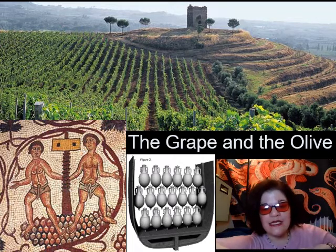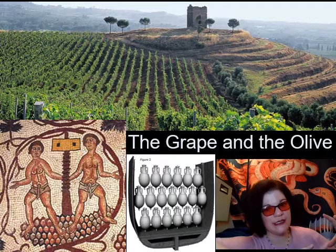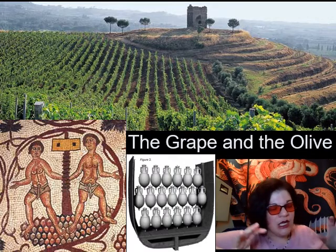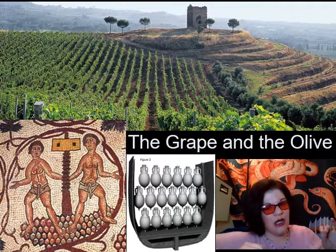Let's then talk about agriculture. And here I'm going to talk about the two hallmarks of Mediterranean culture that Mediterranean inhabitants bring up as the benchmark or the diagnostic factor in figuring out that you're looking at a Mediterranean culture, and that is the grape and the olive. This isn't just a Roman thing. Pretty much everybody in the Mediterranean is kind of low-key obsessed with grape and olive because these produce two major products that are necessary in order to engage in a Mediterranean diet and lifestyle.